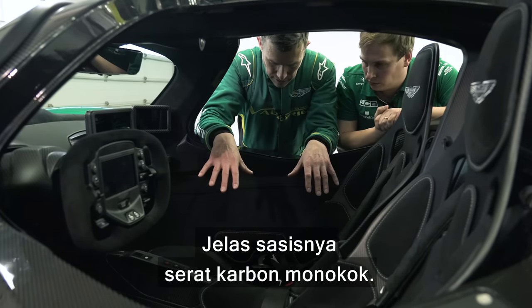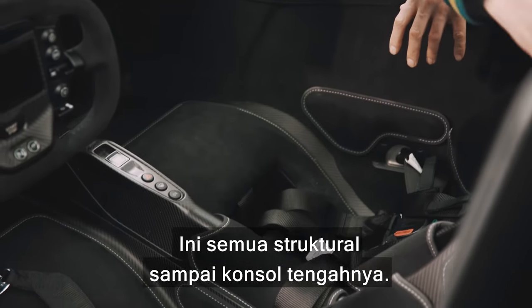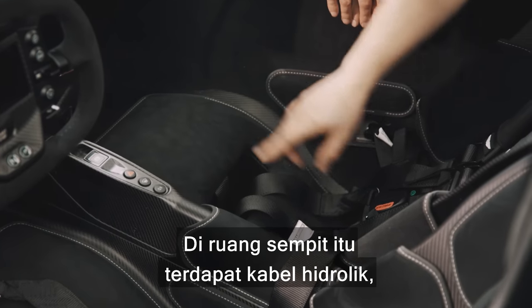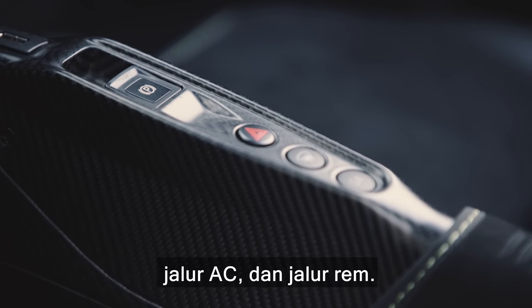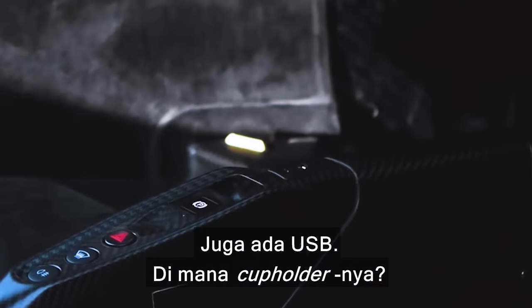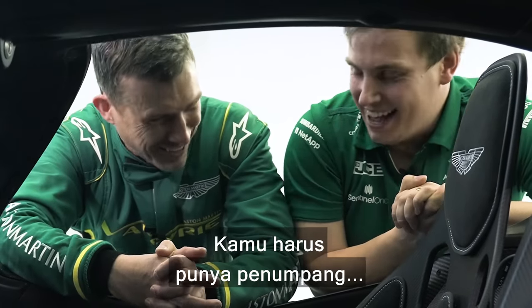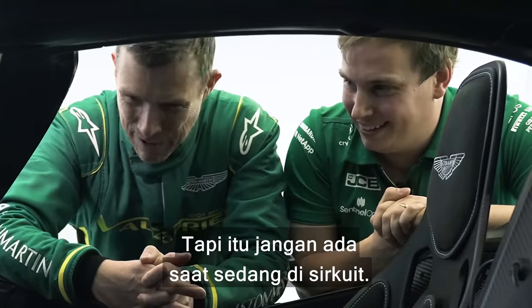So the chassis is obviously carbon fibre monocoque. Can you see parts of it exposed here? And this is all structural, yeah? It's all structural through this centre console, squeezed into that tiny space. Hydraulic lines, you've got high voltage lines, you've got your main cabin harness, you've got your AC lines and your brake lines. And you've got USB. Where's the cup holders? Well, you have staff to hold your cup. They're in the cabin. You don't want them when you're hooning around a track, let's be honest.